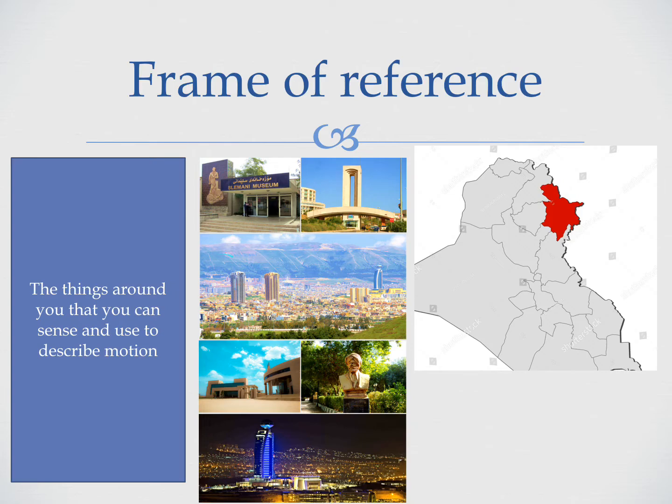Well, you looked around. Probably you looked around, and by checking or referring to the things around you, you actually made that decision. Now, in this case, we will have to understand frame of reference. What is a frame of reference? It is things around you that you can sense and use to describe motion.